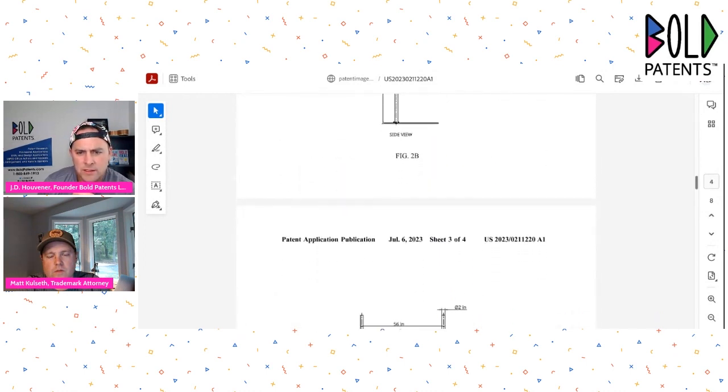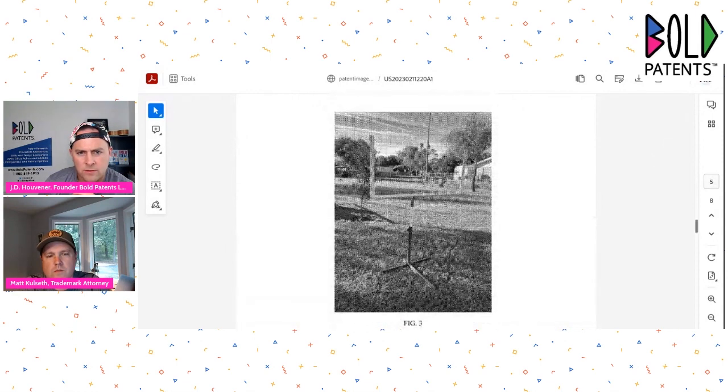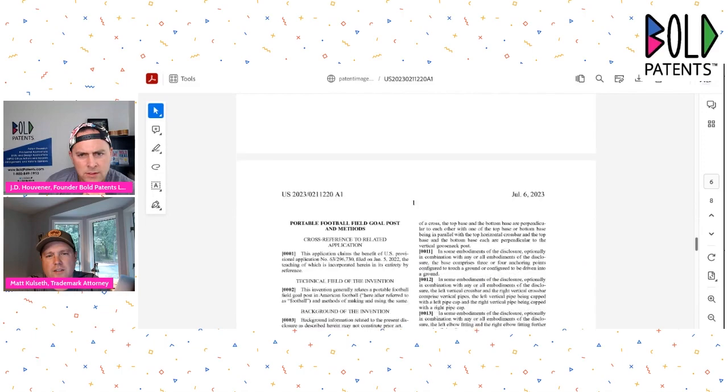Again, this is still an application, so it's pending. They've even got a picture of the thing. Looks like it's relatively small. Unless I don't know. Maybe it's a youth field goal. It is teeny. Right.